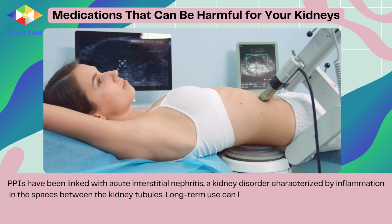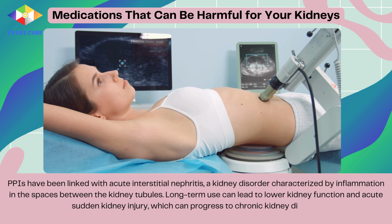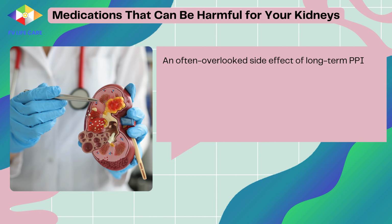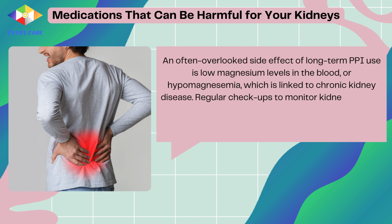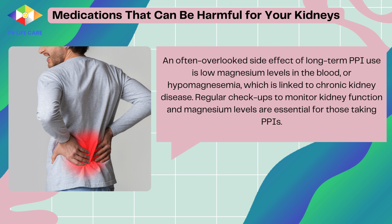Long-term use can lead to lower kidney function and acute sudden kidney injury, which can progress to chronic kidney disease. An often overlooked side effect of long-term PPI use is low magnesium levels in the blood, or hypomagnesemia, which is linked to chronic kidney disease. Regular checkups to monitor kidney function and magnesium levels are essential for those taking PPIs.